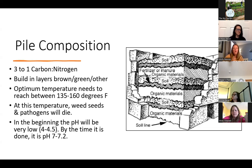And there are probes out there, almost like a meat thermometer, but really long, and you can put that in the center of your compost pile and monitor the temperature in the center, because the center of your pile is going to be the hottest part, and that's where it's going to be breaking down the fastest. So that helps you monitor the temperature.